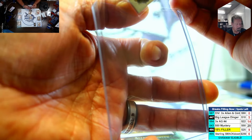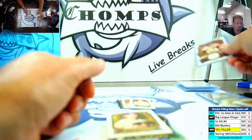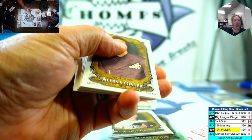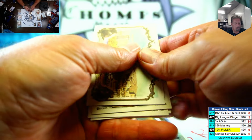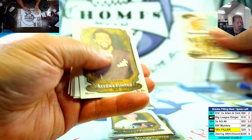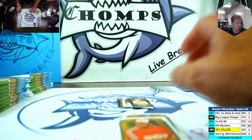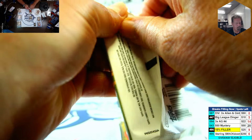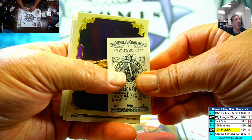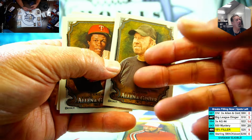Need some autos now. We need some autos. Give me some ink. I mean, we need a banger right now. We need a big, big ink hit coming in. NLC is primed up for a big hit right now. There's Indy. Come on, Chuck. Come on, Chuck.